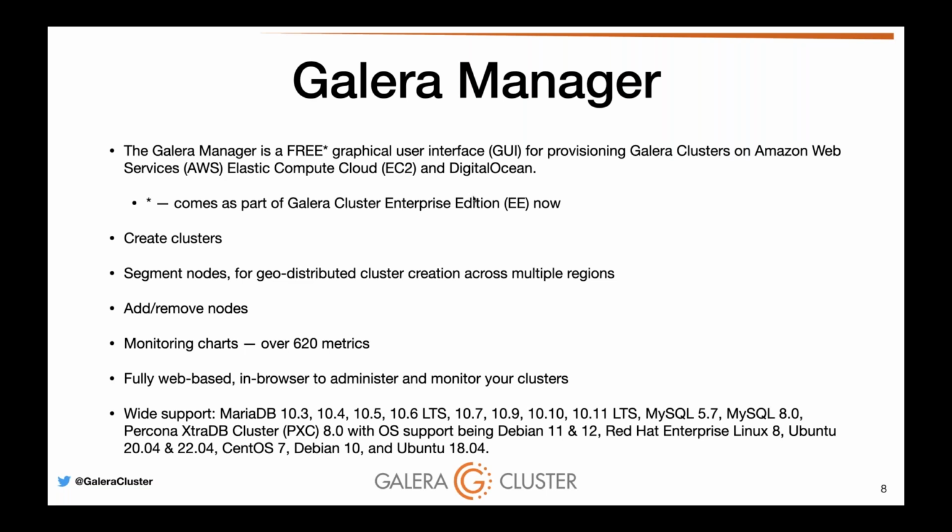We support MariaDB 10.3, 10.4, 10.5, 10.6. It's a long list of MariaDBs. MySQL 5.7, 8.0, and of course the new one being Percona XtraDB Cluster. OS support also, there's Debian 11, 12, RHEL 8, Ubuntu, CentOS, etc. It's probably worth noting that previous incarnations of Galera Manager used to also work with things like Amazon Linux too, but the OS checker has gotten a bit more serious, and it doesn't actually install on Amazon Linux now at the moment because it's not a supported OS. And we've had, of course, people request Alma Linux, etc. too.